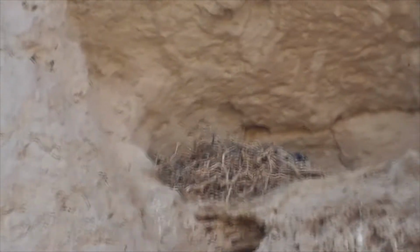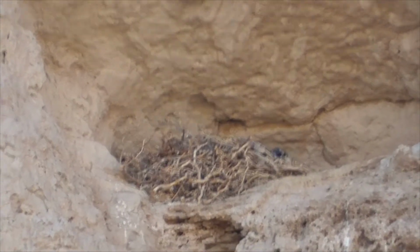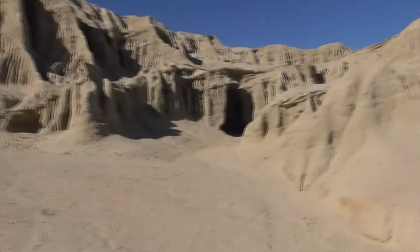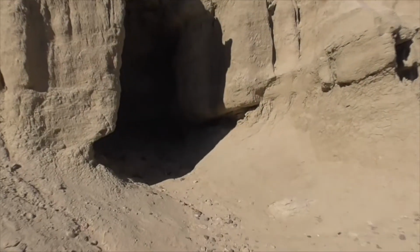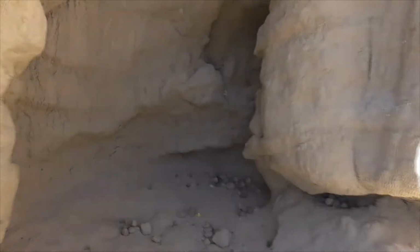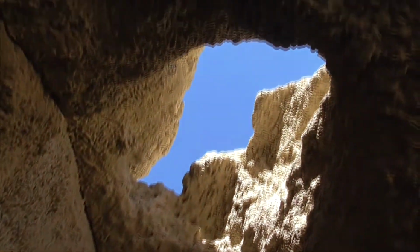All right, so we're going to walk around the bend up here, around the corner, and I'll tell you about Red Rock Canyon as we go for a walk. This here could be a bald eagle nest, right in this cove. But here, we have a cave. No cave. This is neat. Look up here to that hole there.